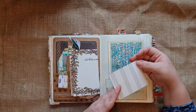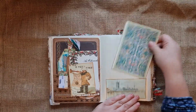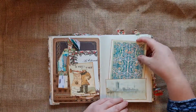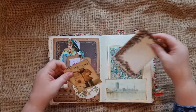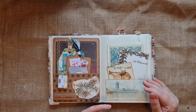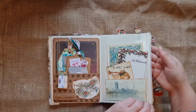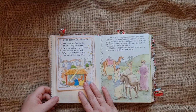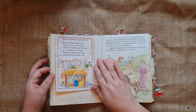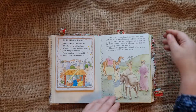Again, these are from these books, and I've just cut out the little beautiful snippets and illustrations and made tags out of them. And that's another little card for you to journal in or pop your lists or whatever in. So like I say, this one has more genuine antique pages in this journal compared to the other two Christmas ones that I've done. I have popped a few non antique book pages in, but just because the illustrations went so well with the story and I loved them.